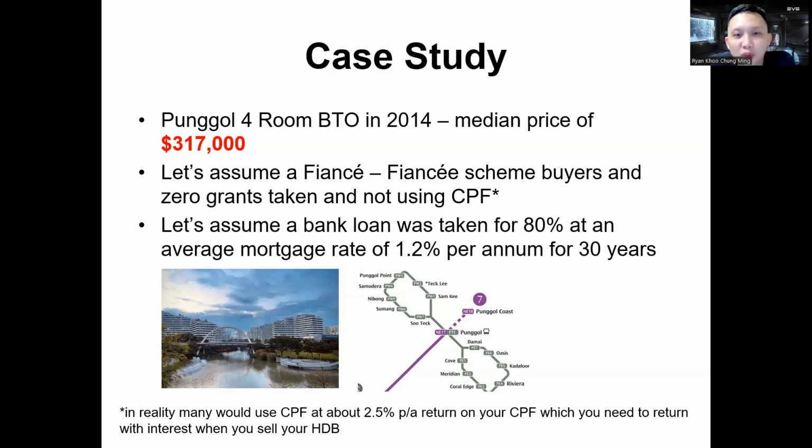Okay, that also, we assume here 80% loan, right? With a mortgage of those days, the mortgage would have been about 1.2% for 30 years. Of course, now it's a bit higher, but again, for the purposes of this presentation, it's 1.2, which was the rate for most of the period from 2014 until today. Okay, and of course, Punggol, Singapore government did very well. Punggol did very well, right? And Punggol prices went up, right? Over the 2014 until today period.